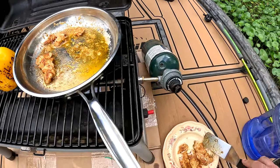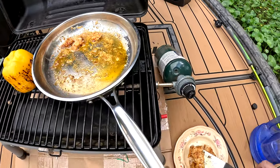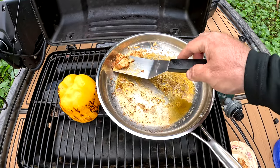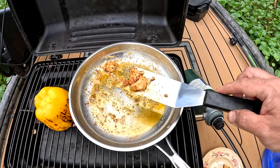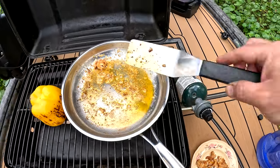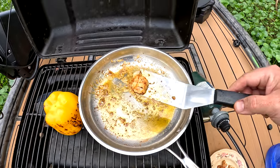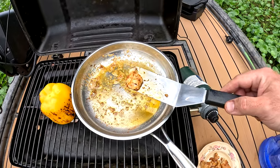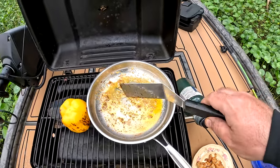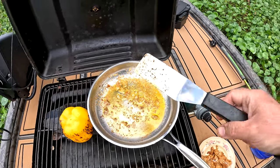Do best I can one-handed here. Some of you may think I'm crazy doing this on my brand new SeaDek, but let me tell you something about this SeaDek. This thing is the biggest pain in the ass to keep clean, especially this light color, this mocha brown. It's already stained in a bunch of places. And I've tried just about every cleaner you can get. None of them seem to work.